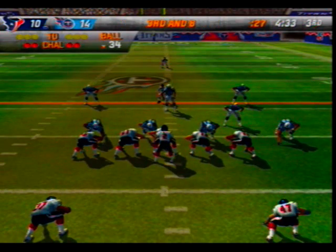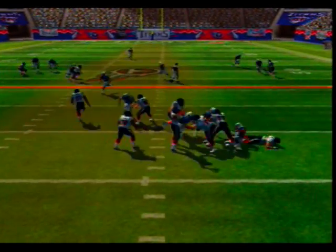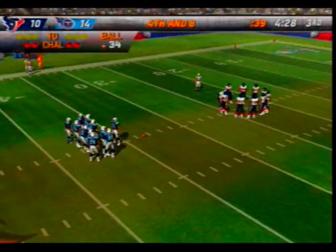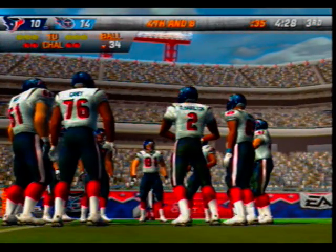The Titans come out in a dime package. Pressure coming. Throws it. Pass is incomplete. He was pressured as the defense forced the issue. Yeah, and that's something the defensive coordinator mentioned in practice this week. Making the quarterback throw the ball before he's ready to throw it.